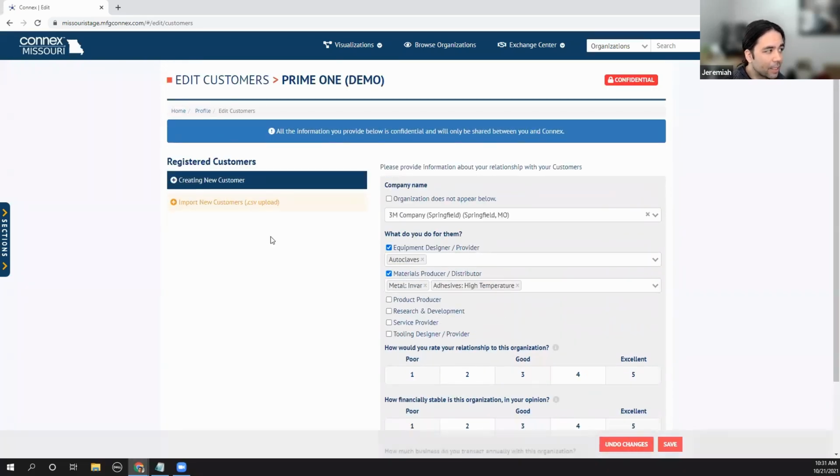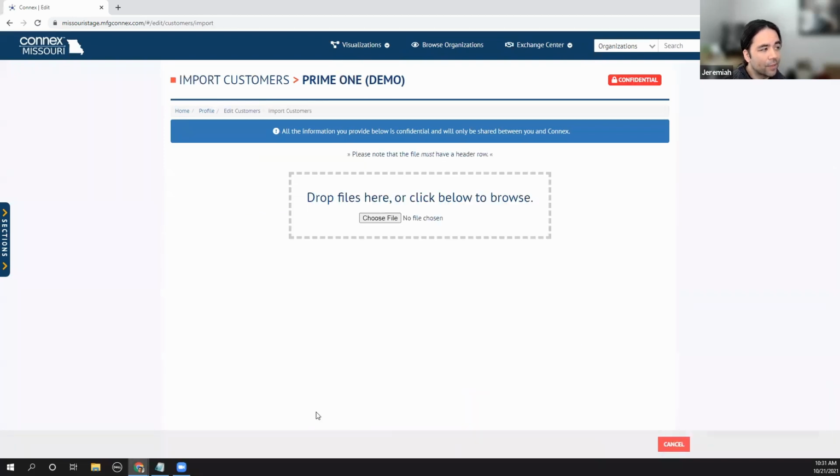In addition to that, you do have the option here to import customers in mass. So if you have a spreadsheet where you want to actually upload the data that way, then if you click on that button, you can see here, it tells you that you need to just either click here to browse for a file on your computer or drop a file here. It also says that you need to have a header row. So you need to have something at the top of your spreadsheet that indicates that it's a street, a city, a state, a zip.